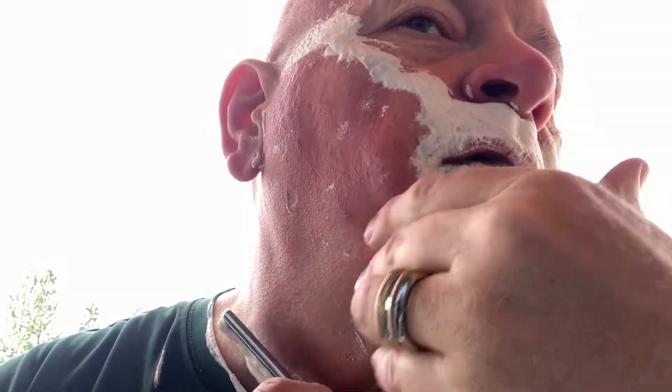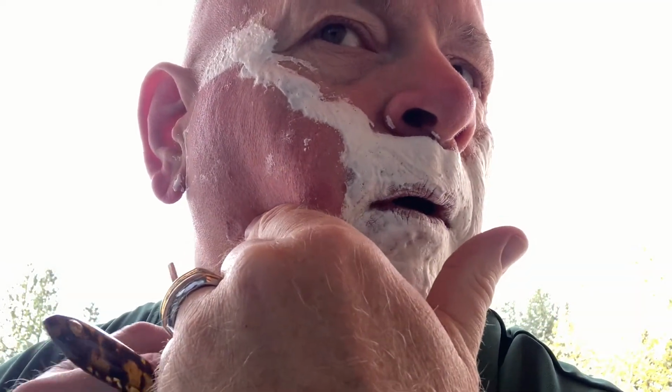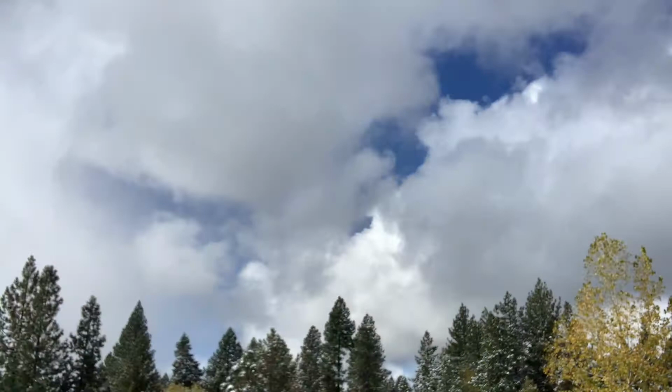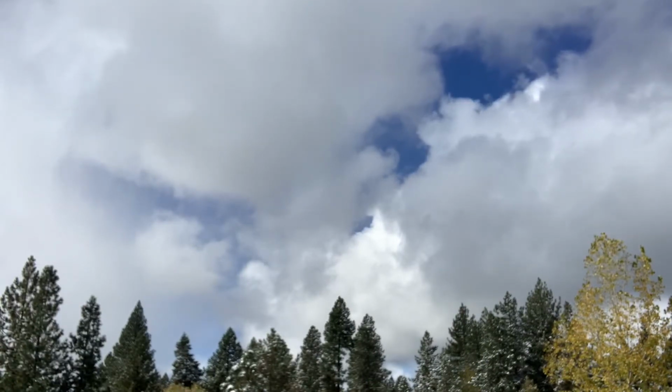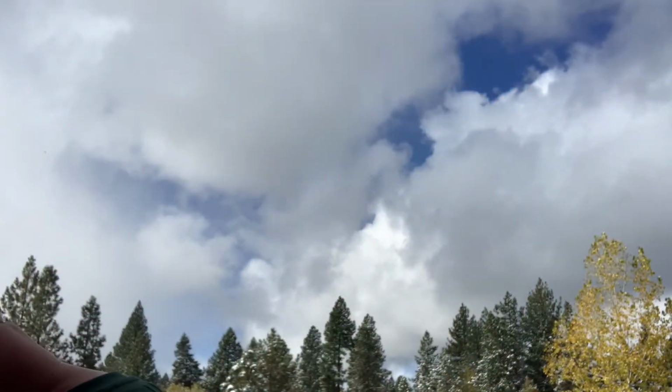I've got approximately, not quite, 48 hours worth of growth, I would say. The patio has got snowpack as I'm stomping around here.